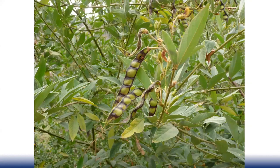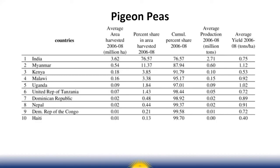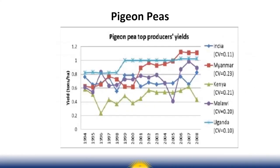And if you notice on this pod right here, there's a little hole in it. So it does have a few problems with, what is it? I forget the name of that pest, but it's a little seed borer. And it's the same seed borer that affects the mesquite pods and all that. But once we figure out how to get that under control and make some selections out of it, this will do a lot better for us. They've been around or domesticated for 3,000 years, and they account for 5% of the total world legume production. So there's some other stuff. I'll just rush through that.